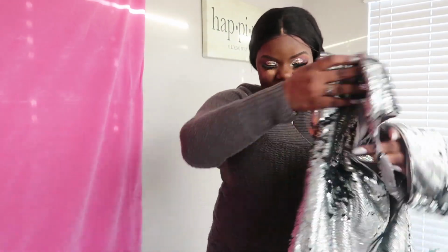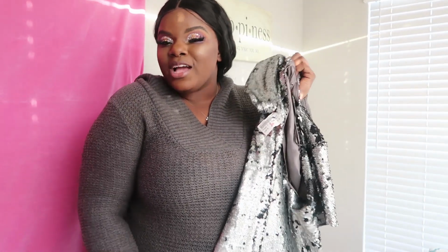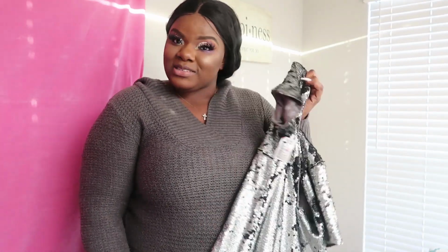Okay, I'm done. All right, she was priced at, let's see here if I can find the tag, $8. So I got this super cute, short, sequin, silver to black dress from Plato's Closet for 80 cents. And she is originally from Fashion Nova, and she's in a size 1X.